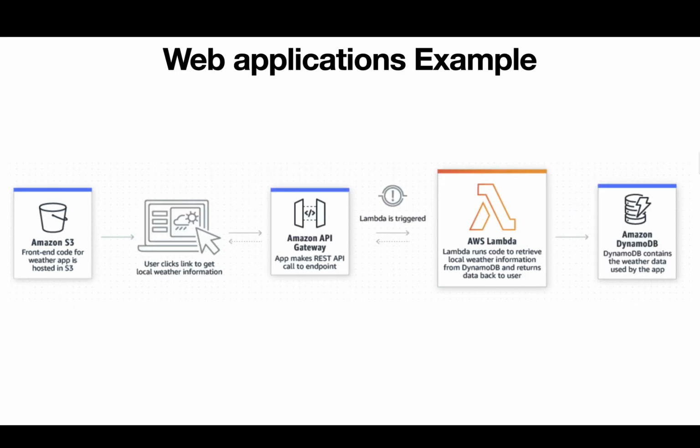The image describes a serverless architecture for a weather application using AWS services. 1. Amazon S3 hosts the front-end code for the weather application. 2. User interaction. A user requests local weather data by clicking a link in the app. 3. Amazon API Gateway. The app calls an API endpoint through API Gateway to fetch weather data. 4. AWS Lambda. The API Gateway triggers a Lambda function. 5. AWS Lambda. This function retrieves weather data from DynamoDB. 6. Amazon DynamoDB stores the weather data, which Lambda retrieves and sends back to the user.